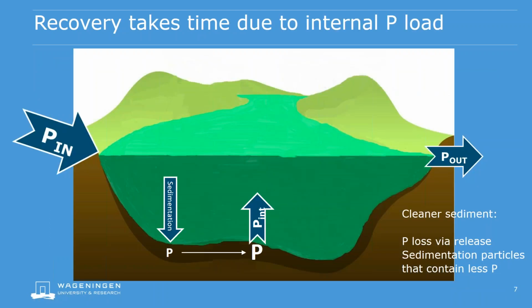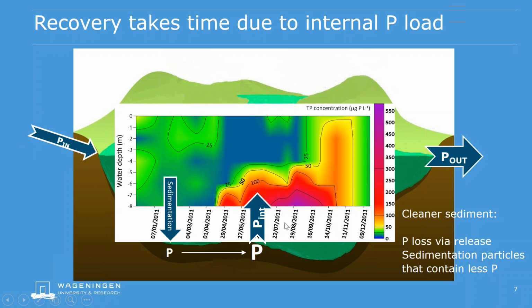Why does it take time? Well, it has to do with this internal storage. If it's large and if you cannot remove a huge amount of it within a few years, it simply will take time. So if we have a large input and we have some outflow and we have some sedimentation and then building up of the internal load, it really depends on how much can be replaced with lower phosphate or lower phosphorus containing water. So the residence time, but also the amount of nutrients that can be removed, it really determines how long it will take.